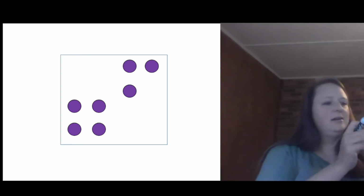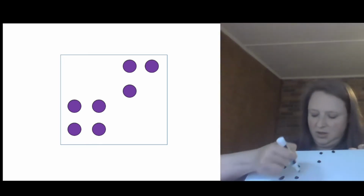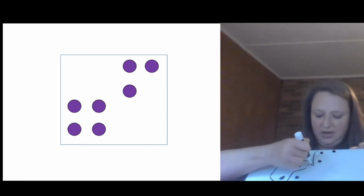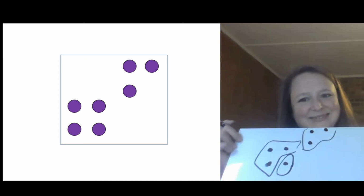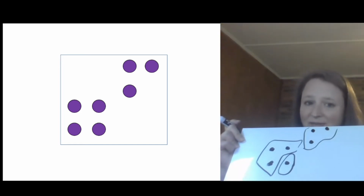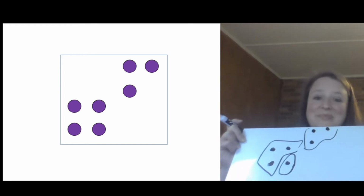Oh, okay. So I saw 3 like this, and then those same 3 up here, and I know 3 and 3 is 6, and one more is 7. Very nice. So 3, 3, and 1 also gives 7. One more way. I like it.